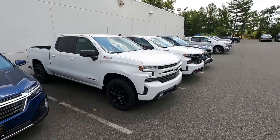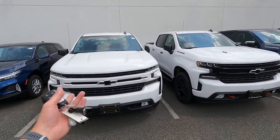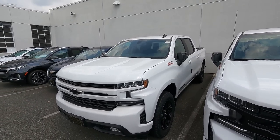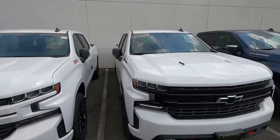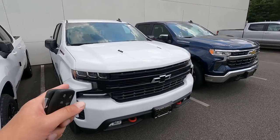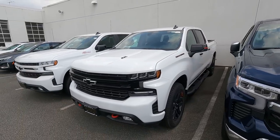We've got a bunch of Silverados in. Some of these are the same as we've seen in past videos. This 22 LTD RST has been here for quite a while. No action really on that one. This is a 6.2 liter Redline edition, real nice truck. I actually had this sold at one point, but the gentleman had canceled, so that's still here and available.